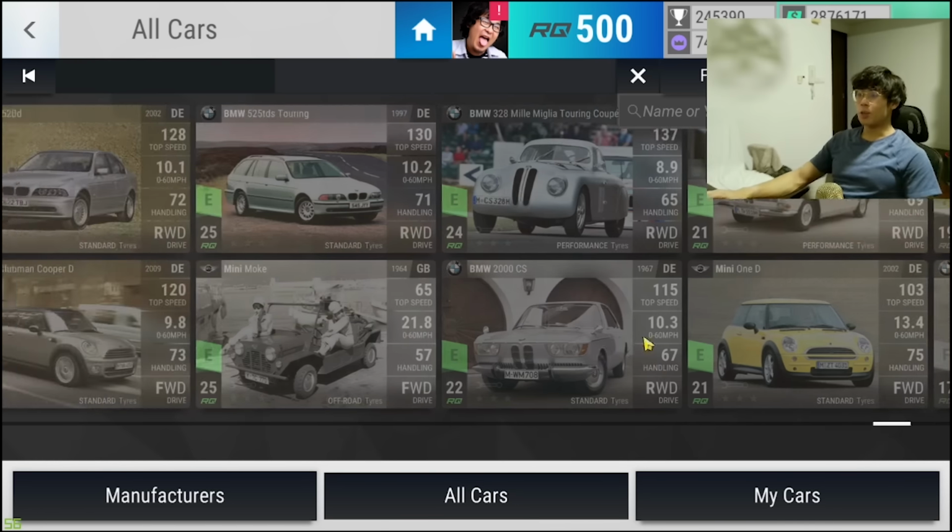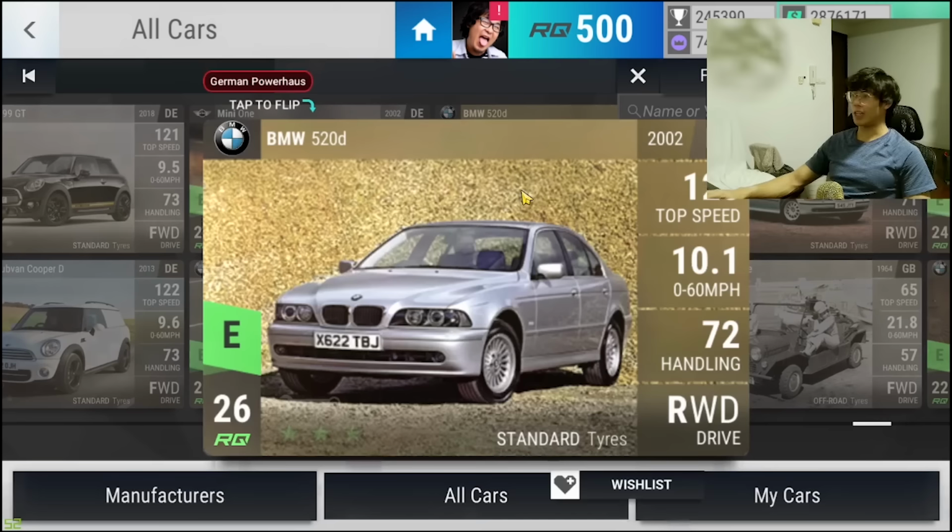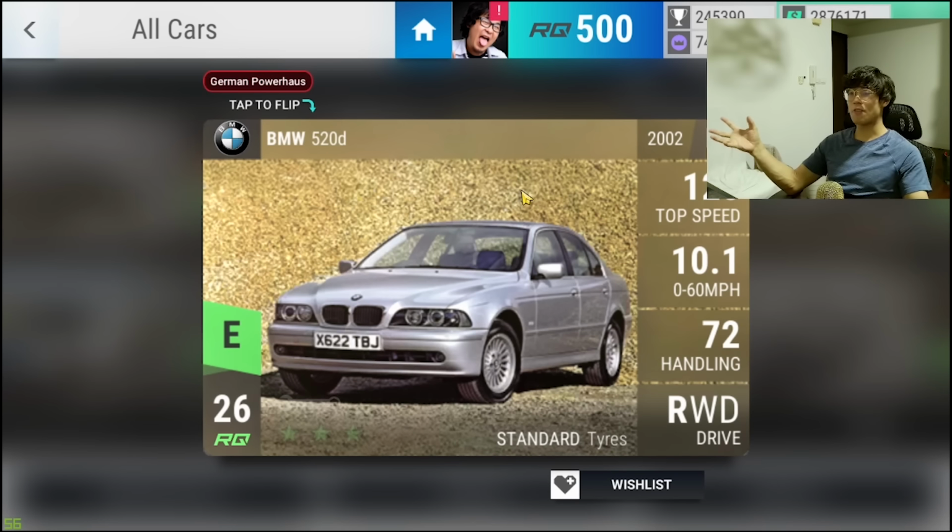BMW 3002, you know. Okay, let's get to the ones I'm really interested in. The E39s are some of my favorite generations of BMW. Honestly, if I had unlimited money, I would buy this. I would buy an E39. I would love an E39 in my garage if I had unlimited money, okay?